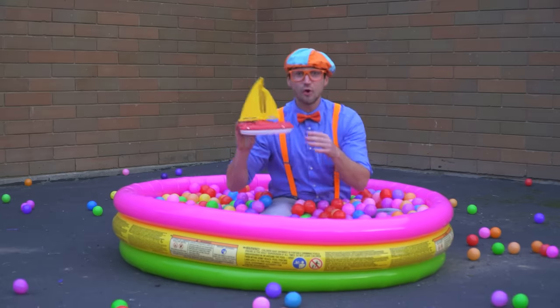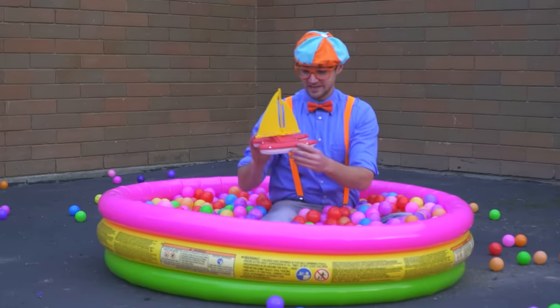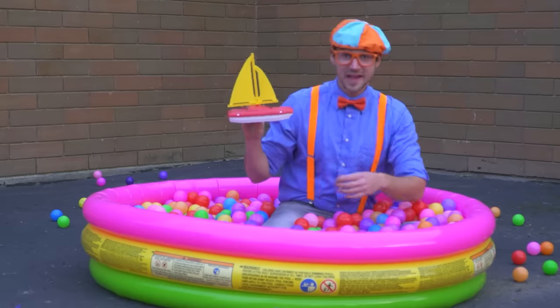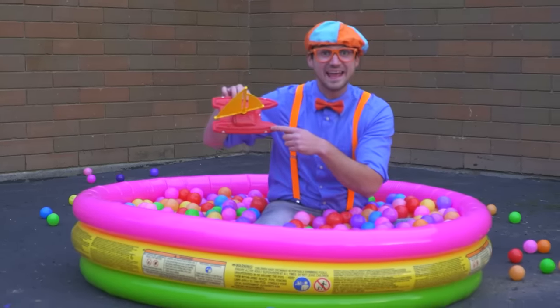Oh, and look at what toy it is. It's a boat. Now that we know all our colors, what color is this boat? Yeah, it's the color yellow and red.